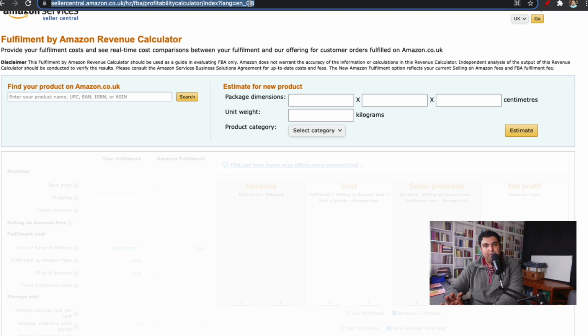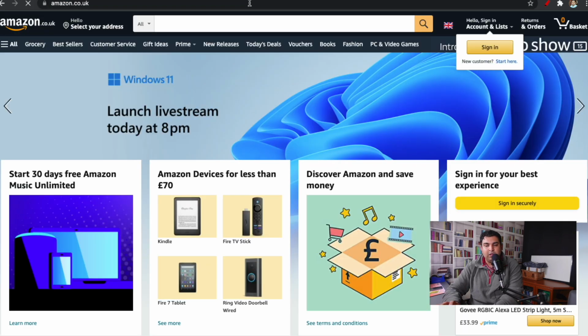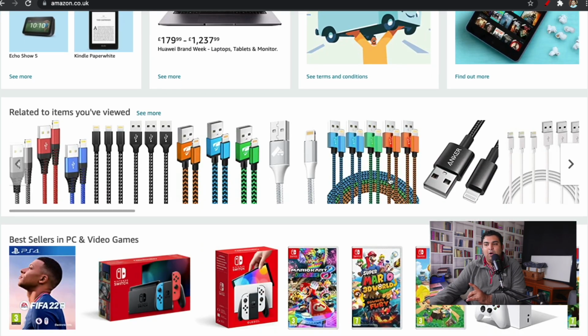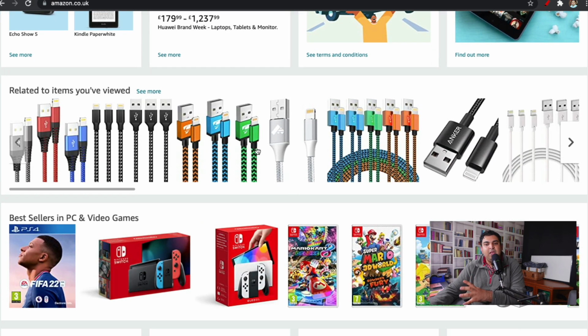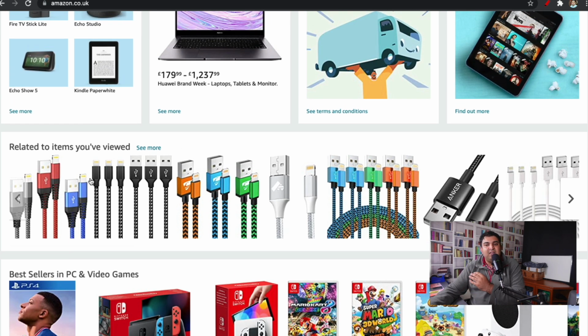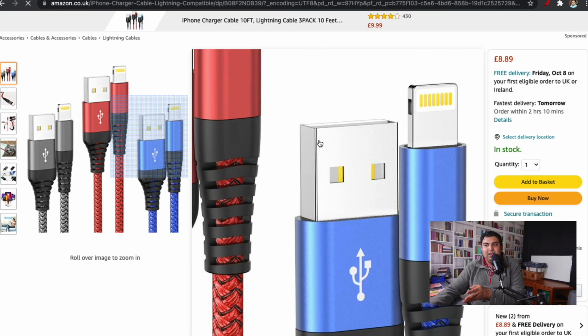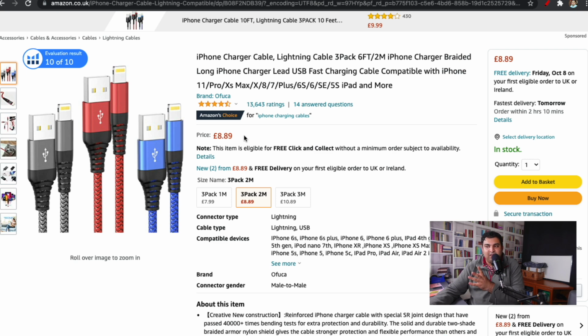So with the product research, what you want to do is first go to amazon.co.uk and understand that most of the products that you will see on Amazon are being sold by sellers like us. Not all the products are being sold by Amazon. So I sell mobile phones and accessories, and I will give you an example of how that works. For example, this is a generic product.